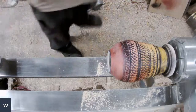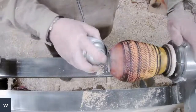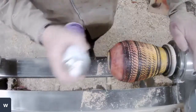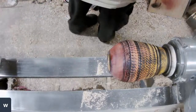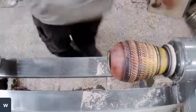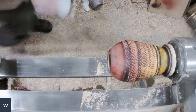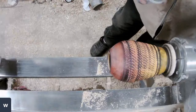And what I'll do, I'll just spray some sanding sealer on the inside. That's got that covered. Wipe off the excess from around the rim here. And now I'm just going to use some acrylic gloss lacquer. This should make it pop a wee bit.